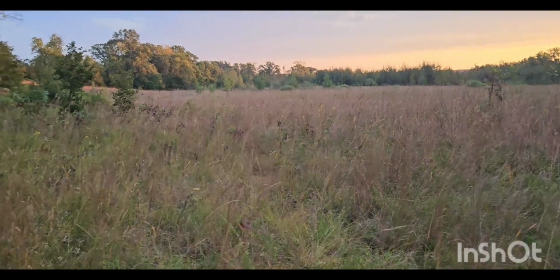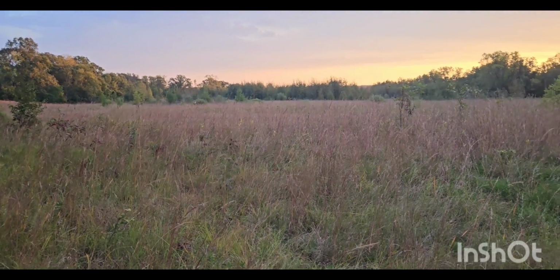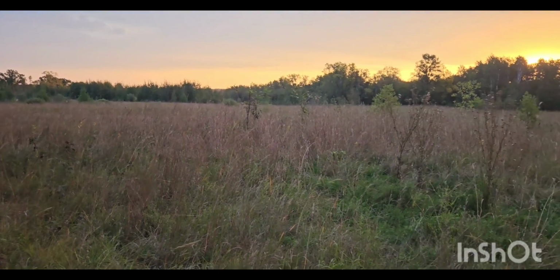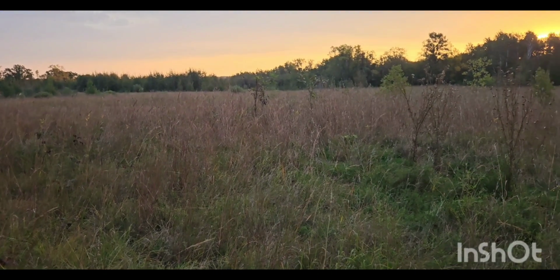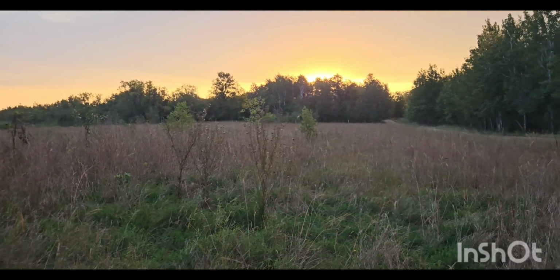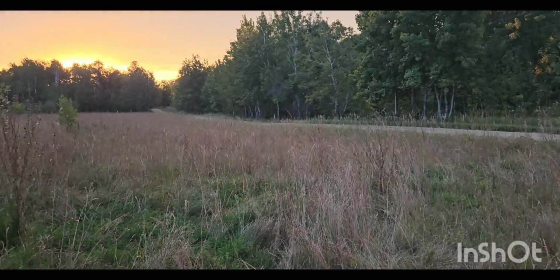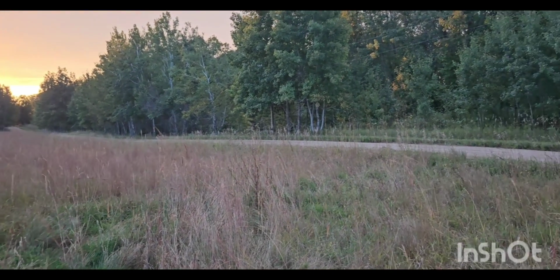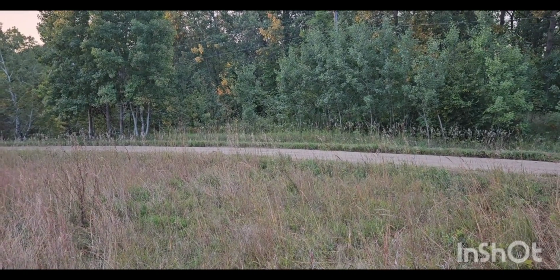Okay, guys, I'm gonna try to be quiet, but hopefully loud enough so you can hear me. This is opening morning bow hunting 2024. I'm on state land somewhere in Minnesota, and we're gonna go slowly stalking through that woodlot right there.